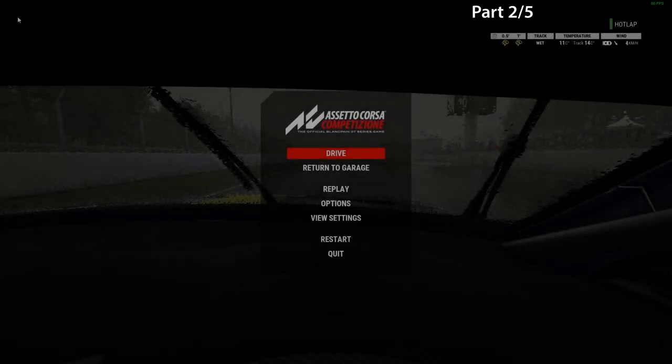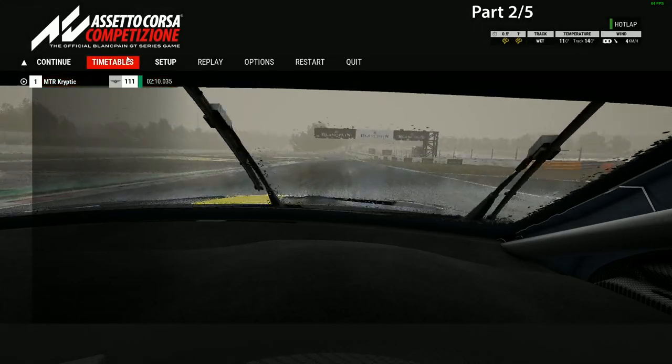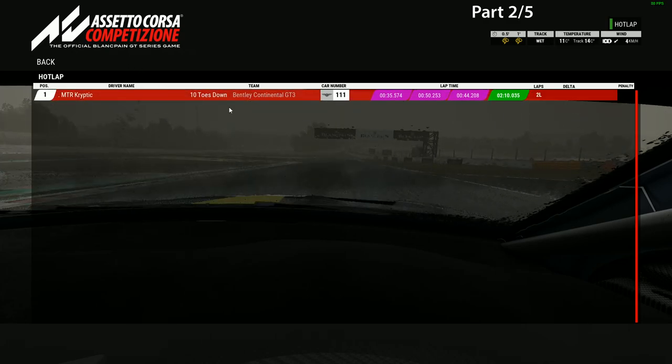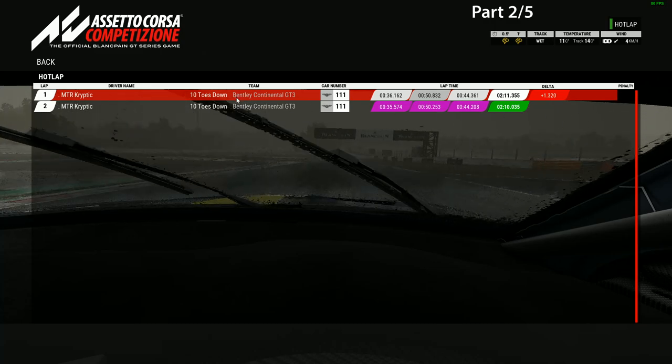So 7/10 quicker with the new Bentley over the old, which is probably what I would have liked to have seen from the Audi Evo compared to the old one, but wasn't the case. But yeah, this car handles quite nicely, but again, same sort of issue with the traction. It just doesn't seem to have that nimbleness in the wet.